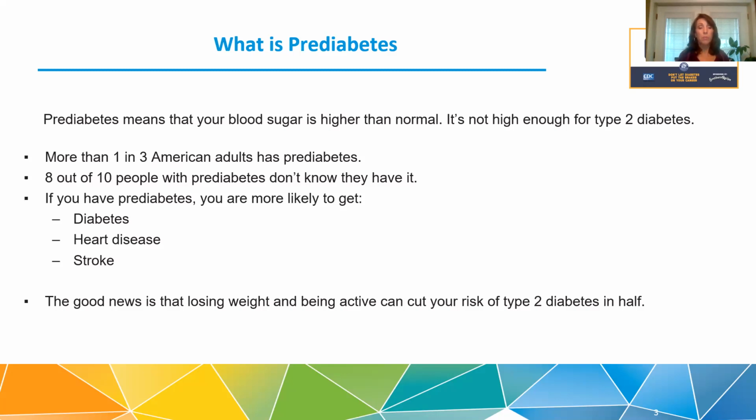More than 1 in 3 American adults actually has prediabetes. You'd be amazed at how many people have no idea they have it. More than 1 in 3, and I'm not talking about the trucking industry, I'm talking about America as a whole, that's over 33%, so close to 35% or so actually have prediabetes and don't know it. And that's anyone ages 18 years old or over. 1 in 3 actually has it, and 8 out of 10 don't even know they have it.